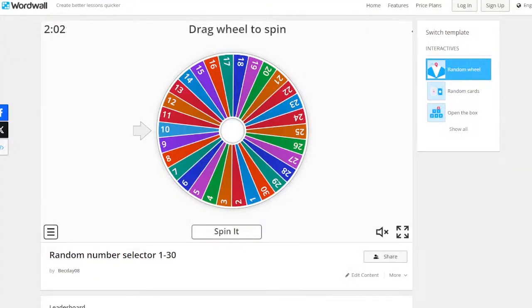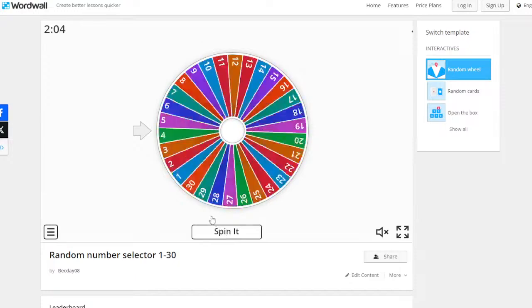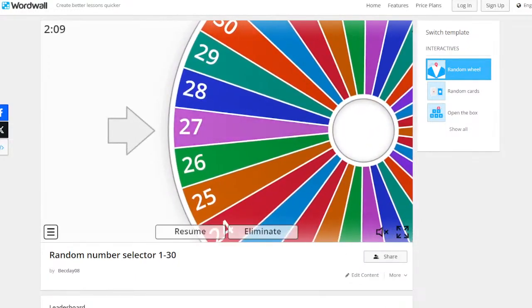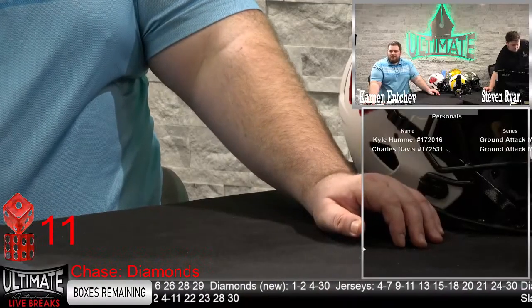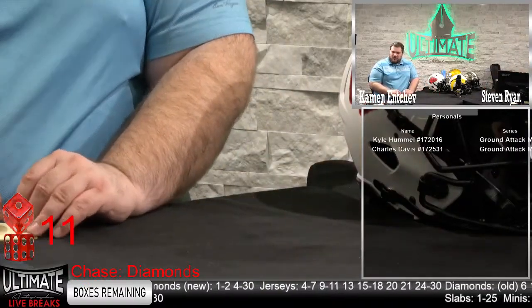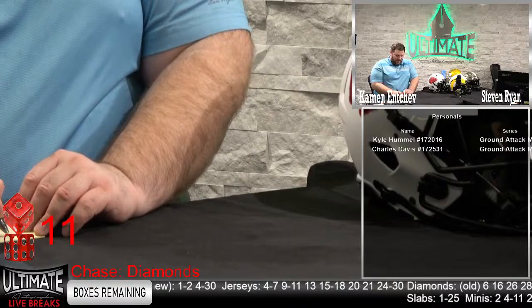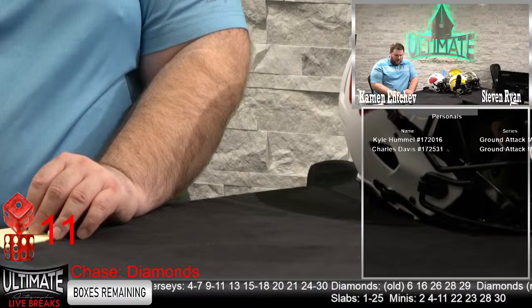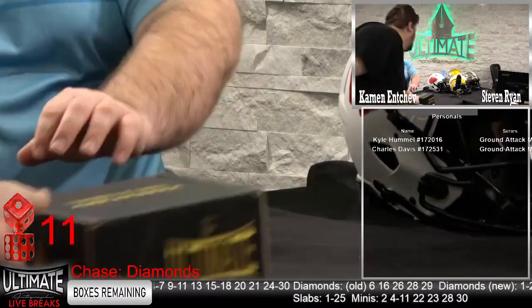Alrighty. Good luck, guys. Good luck, Kyle. We are doing mini helmet 27 for Kyle, Steven. Looks like 27 on the dot is available. So 27 works. Cool. So Kyle Hummel's personal coming up. I'll write up the order number here. 27. And then hopefully some diamonds next, Steven. That's the hope here. Thank you, sir.